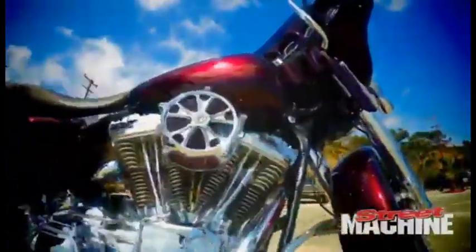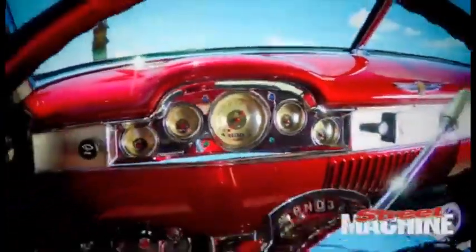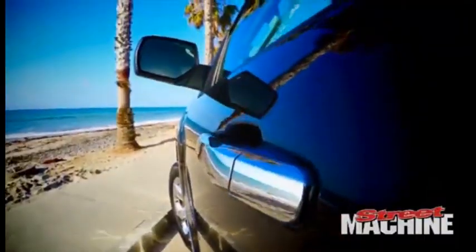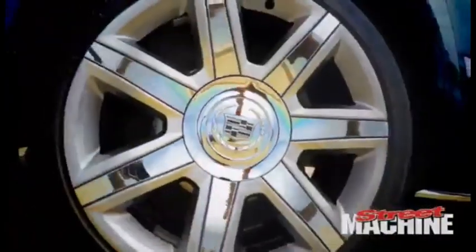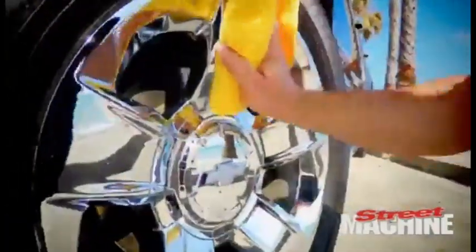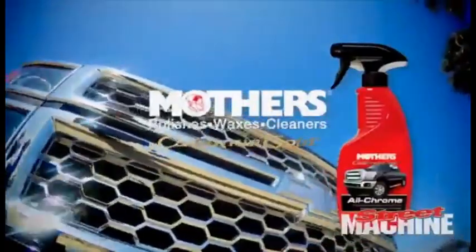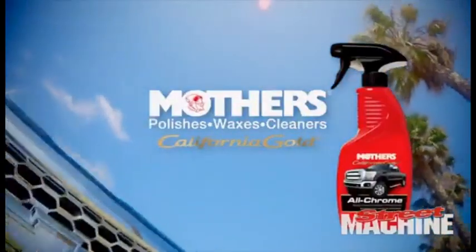Here's to chrome. This kind of chrome, that kind of chrome. Chrome here, chrome there. Chrome by the inch, chrome by the yard. Now there's a unique sprayable quick polish to clean and protect any chrome surface with ease. Mother's California Gold All Chrome. Just spray, wipe, and buff your way to a brilliant shine. All Chrome from Mother's.